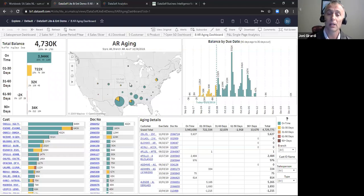So starting in the receivables, this dashboard shows me the total receivables right now by receivables aging bucket. The color legend for these bars is also shown here on the legend. Here I can see where the money is coming from from a geography standpoint: bigger bubbles, bigger balances, and the balances are sliced by the color theme, just like in the legend. So in Texas, I have a lot of on-time invoices. This part shows me balance due by due date.